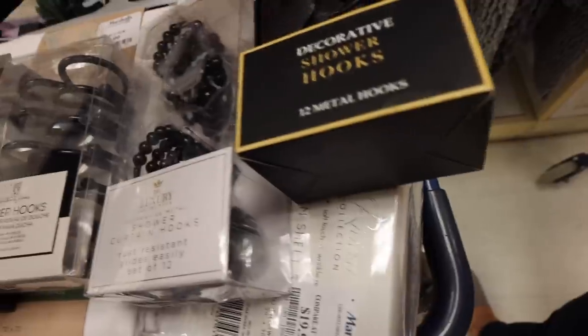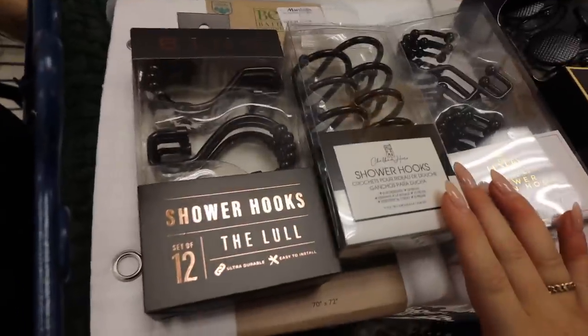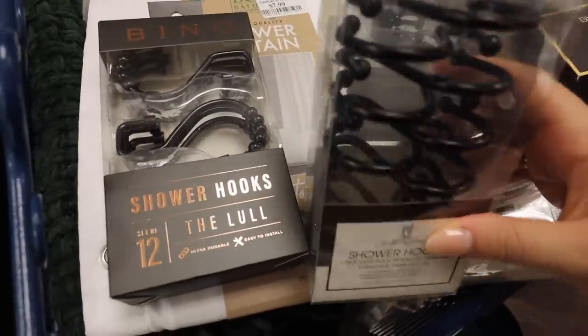I like it. We need to compare shower curtain hooks. I need two sets, one for upstairs, one for downstairs. What are we thinking? You can't do this, there's only one. They don't have to match. They don't have to be the same exact one. One for upstairs, one for downstairs.